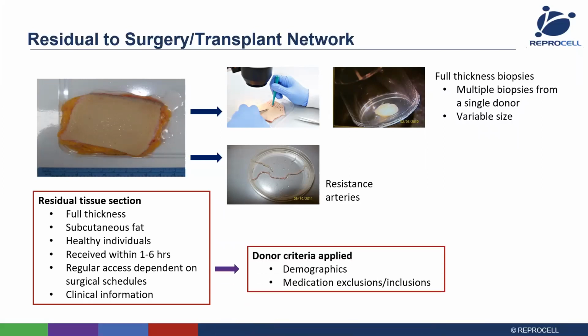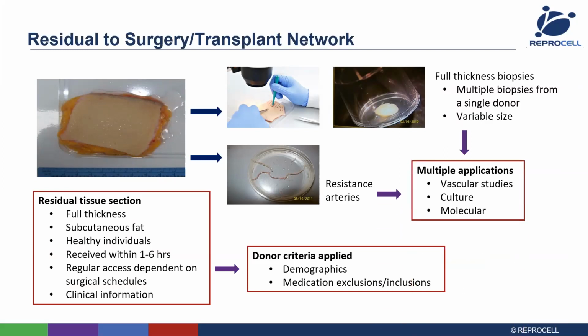Some donor information can be applied to these collections depending on the needs of an individual project, so demographic restrictions or medication restrictions, inclusions, etc. can be applied. And from this tissue we can collect resistance arteries for use in vascular studies or prepare multiple full thickness biopsies. These can be of various size, dependent again on the individual assay or project, and these are usually used in our inflammatory organoculture models.